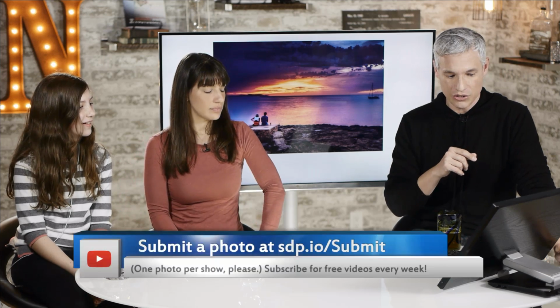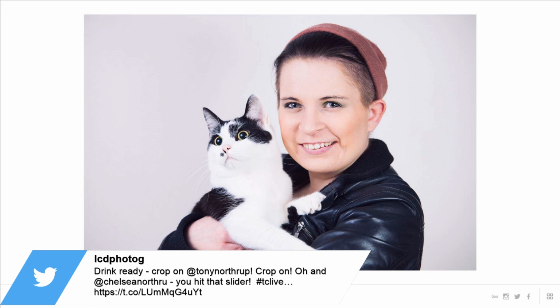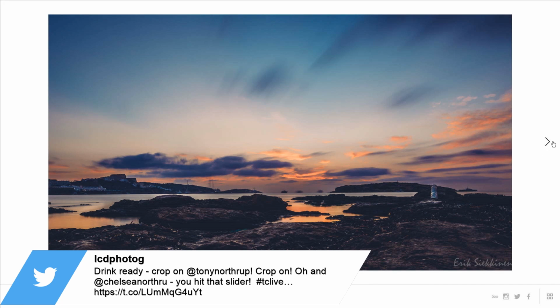I love this shot. I can tell it's a long exposure because there's some movement in the people there. So the boat is actually pretty still. It might be a little much with the processing, but let's click on Ibiza because I want to go there. Beautiful.